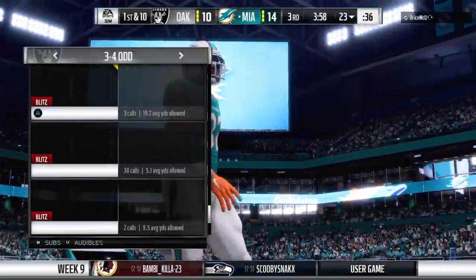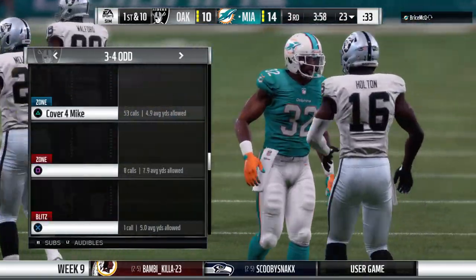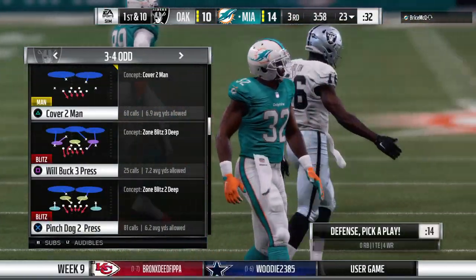Now we take a glance at the offense as they work their way back out for their first possession of the second half.